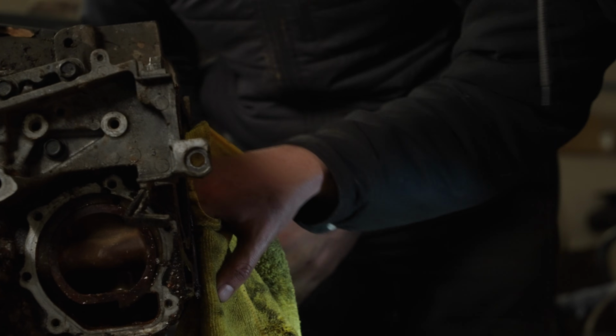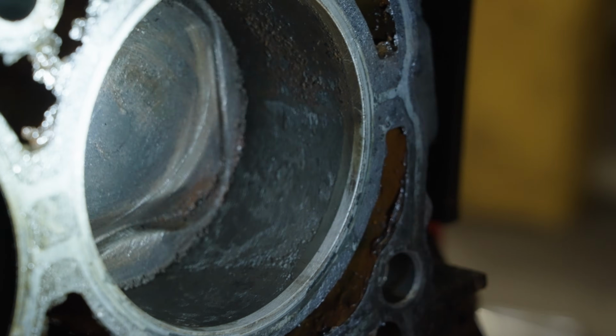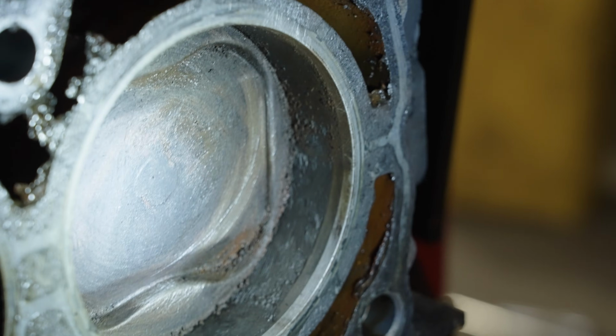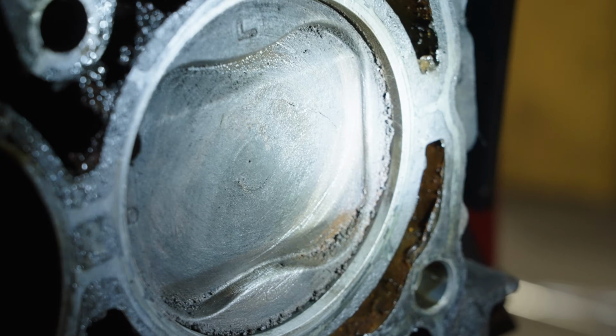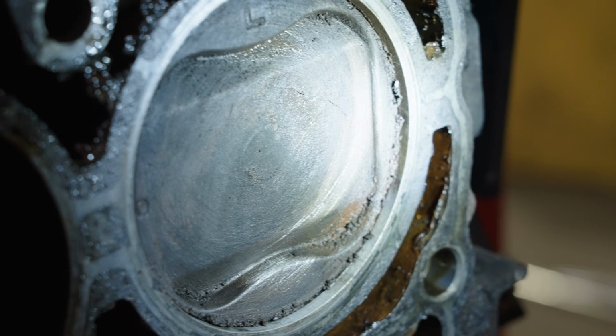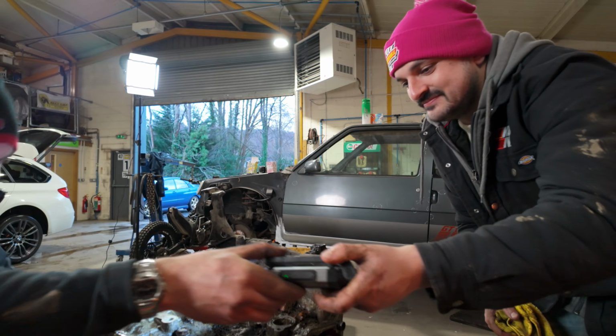There's quite a lot of bore score there. Let's try. It's a hell of a lot better. Whee! That's got at least a centimetre further. Go on! Yes! There's go again, top dead centre. Let's see if we can line.